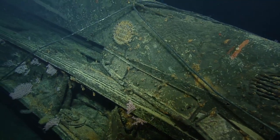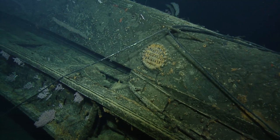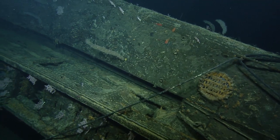Here's the forward end of the launch ramp and the catapult. Yeah, so these are the degaussing cables that come off the side. For some reason, I don't think my knife would cut those. Yeah, I would recommend not.